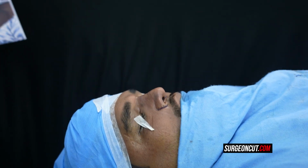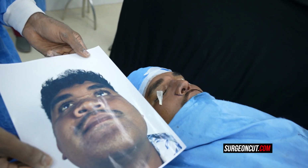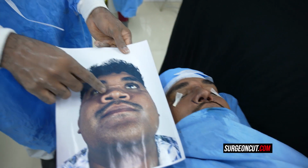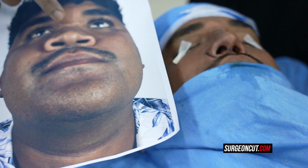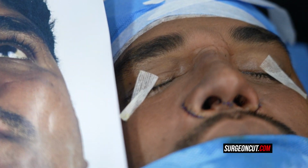And finally, we're going to show you the worm's eye view, where you'll appreciate that the width of the nose was 3 times that of the height, and this was essentially because there was no bony support and no septal support whatsoever. The alar cartilages were intact, so we used that to do tip work after doing septal reconstruction. That's the immediate result.